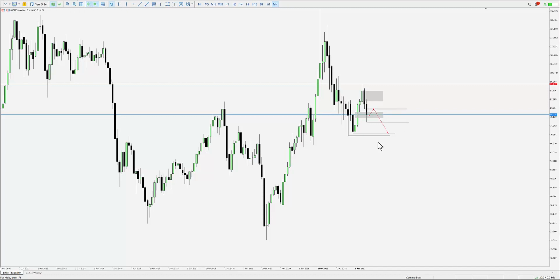I'll be favoring more shorting opportunities, right? Any rallies into higher time frame premium areas, then I'll be looking for shorting opportunities. I'm not going to entertain longs at this moment in time because you can see market is in a downtrend, right? We've got market that's in a downtrend, meaning this level here, the $70 a barrel, becomes your long-term target for shorting opportunities. Right now, we're going to see a retracement.